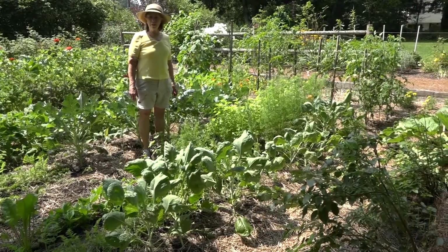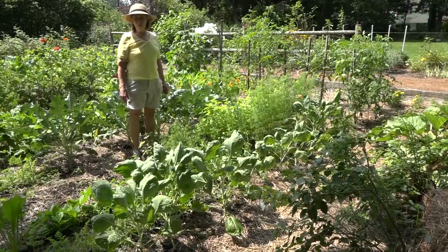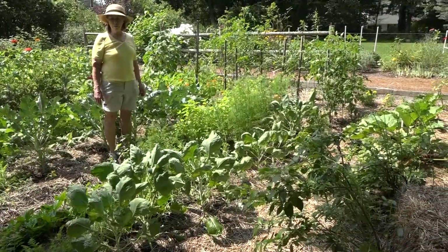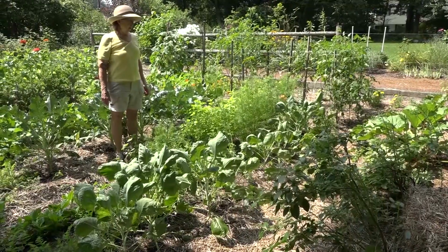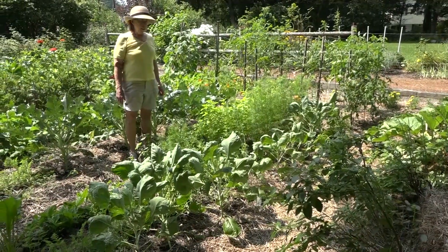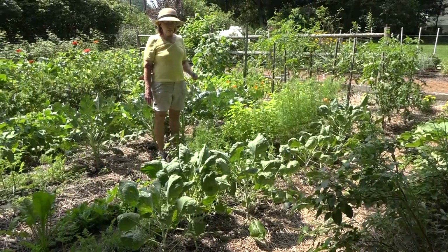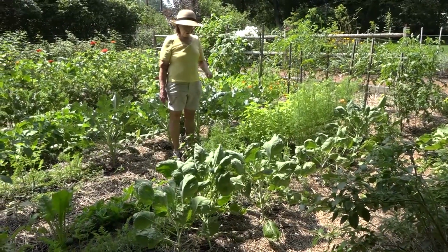I use the pesticide spinosad. It is safe for organic gardening. However, you do have to be careful. Even though they say safe, it will kill bees, and so you want to use it either late in the night or very early in the morning so that you don't injure the bees.